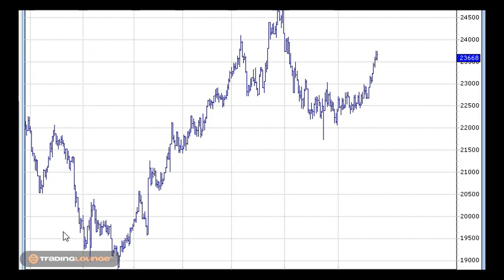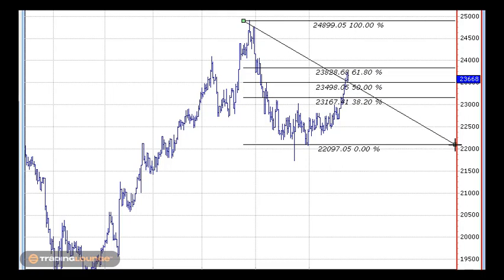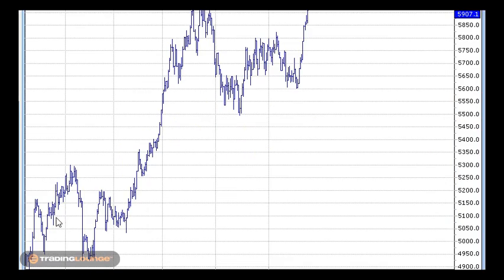The healthcare is doing much the same thing as well. We do need to be careful about certain price points and levels and so on. I don't like spikes in the market, so I'll just take it from this low here. This is the 61.8% mark here, but we are seeing stocks like IVC, Invocare, really moving off quite nicely.